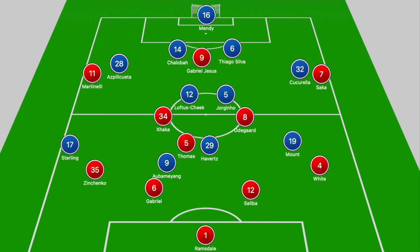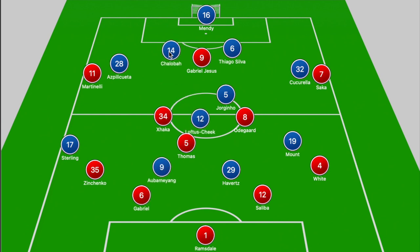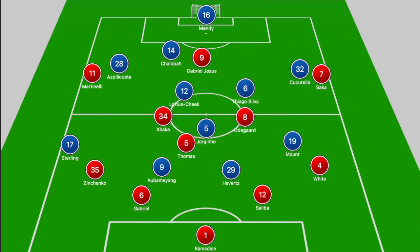If there was a situation where Potter wanted both of the attacking players to close down the center backs, you could simply have them closing down the passing lane into Thomas Partey, and if that wasn't the case, they could have Loftus-Cheek or Jorginho stepping towards Thomas Partey, and then have one of the center backs closing down the shuttlers.